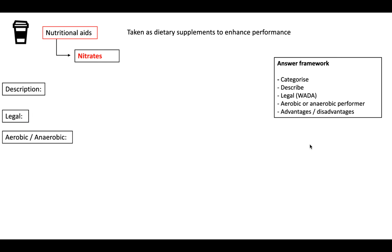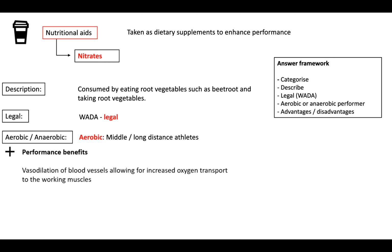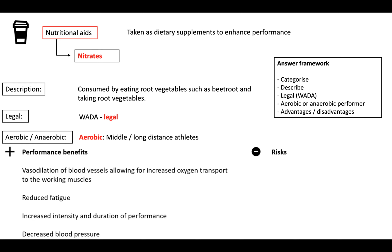Finally, nitrates. Nitrates are consumed by eating root vegetables such as beetroot and taking beetroot supplements. It is legal. It's good for aerobic activities such as middle and long distance athletes. It's really good for vasodilation of blood vessels, allowing for increased oxygen transport to the working muscles. Reduced fatigue, as well as increased intensity and duration of performance. This is always going to happen if we have reduced fatigue taking place. As well as decreased blood pressure. Now, the risks associated with it are dizziness and headaches, as well as possible carcinogenic risks.